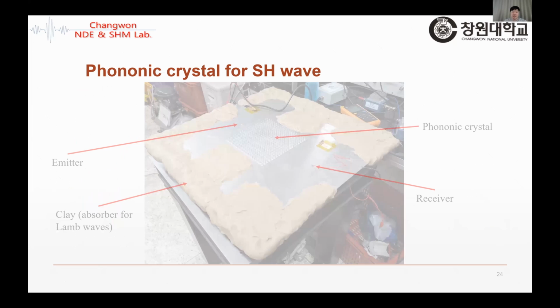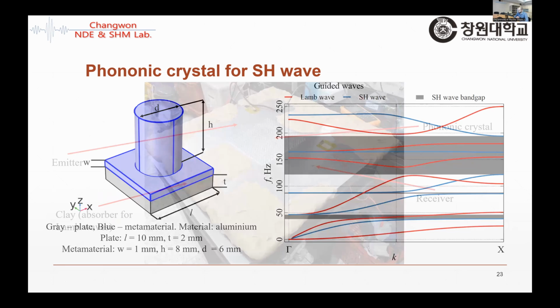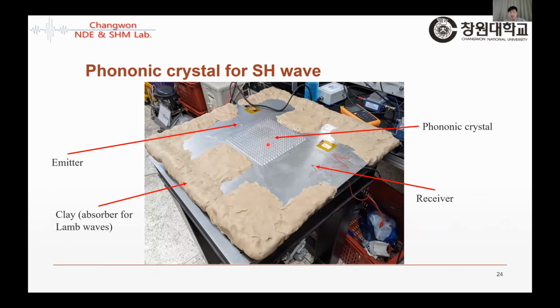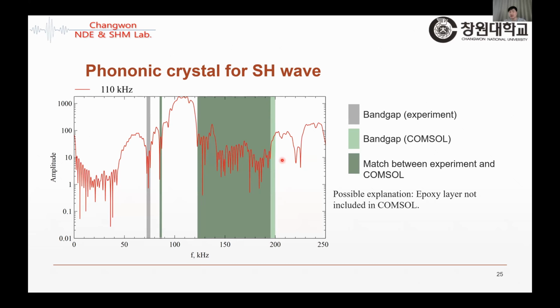Oh, no, I will explain. As you can see in this model, there is the main plate, and here are the phononic crystals. We manufacture the phononic crystal structures and then attach that structure to the plate. This is the aluminum plate, and this is the phononic crystal plate. We use epoxy to bond these two plates together. But in the simulation, the epoxy layer is not considered. That's why the result is slightly different, but still really well matched. Yeah, thanks, I understand.